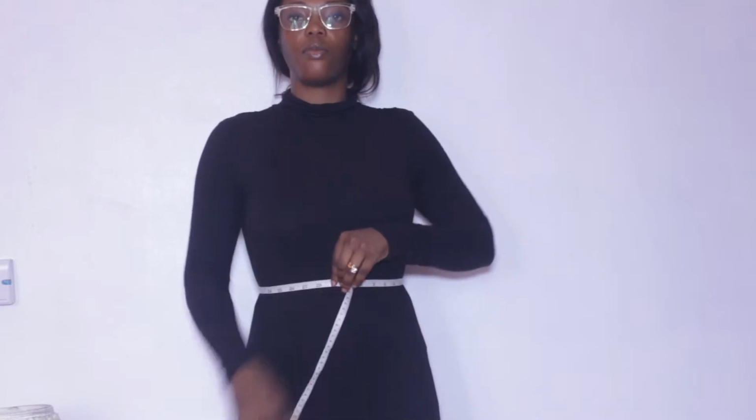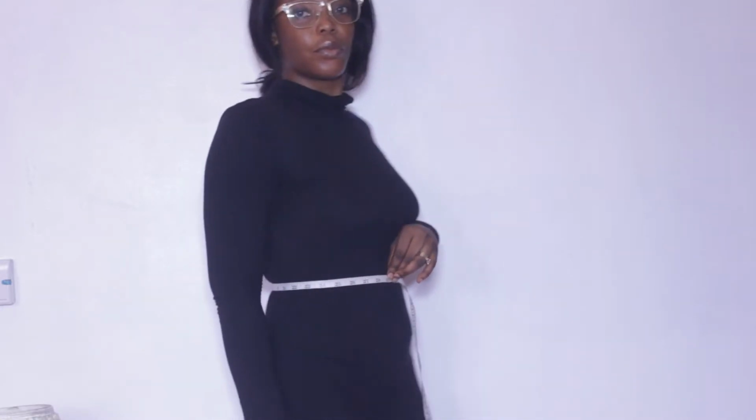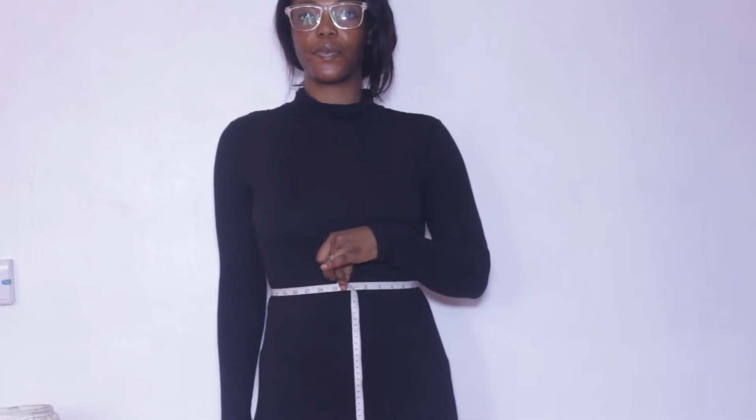And now that we know where our waistline is, we are going to grab our measuring tape and wrap it around our waistline, making sure that the measuring tape is comfortably loose, because we do not want to suffocate ourselves. That is not what we are aiming at. But at the same time, you want to make sure that it is not too loose, because we want to get the accurate waist measurement. So whatever number you have, jot that on your paper as well.